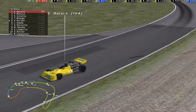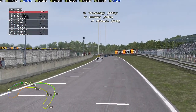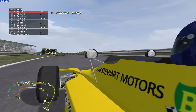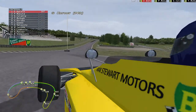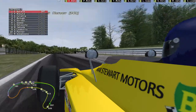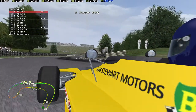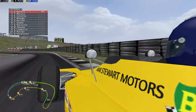Let's just do this real quick. I'm just gonna line up on the grid, and then 53 seconds to go until the pits are closed. Eddie's Bottas actually drove over the start-finish line, so they didn't take the pits, so that's gonna be looked at after the race.